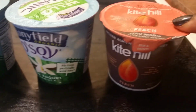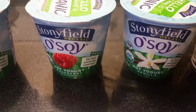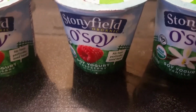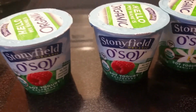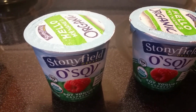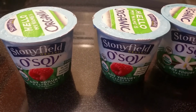These were $1.99, the Kite Hill, but the Stonyfield was only $1. So that's a really good price for this size, because that's the one complaint with regards to these vegan yogurts, that they are often just not comparable in terms of price compared to the cow milk variety.